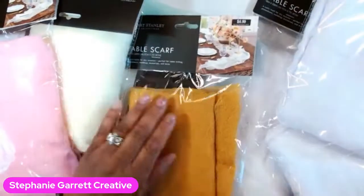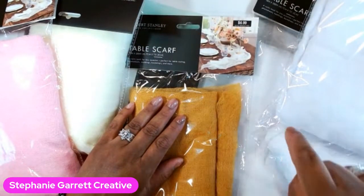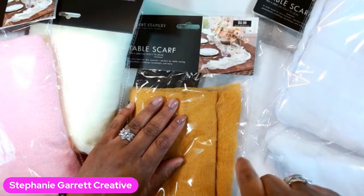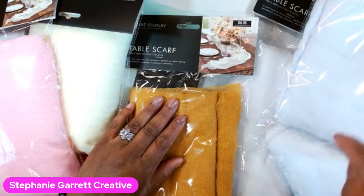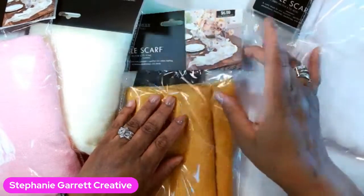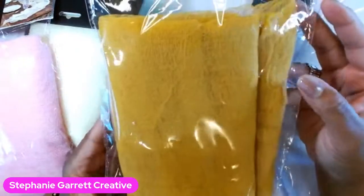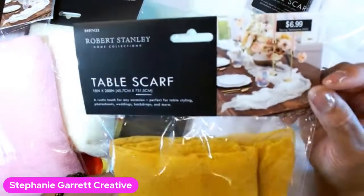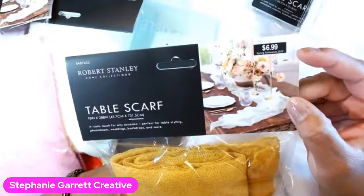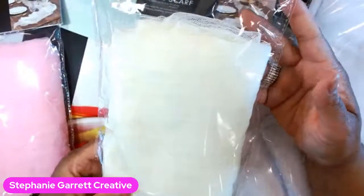Again, $2.38. This is great for mixed media and great for your artwork. If you do canvases and other mixed media type art, this is fabulous. That's why I got this stuff for my mixed media art, and also for some art journaling and stuff like that. I did not have anything like this, so I got one of these. Again, $2.38 because they were 75% off the $6.99. I got that color. I got this off-white.